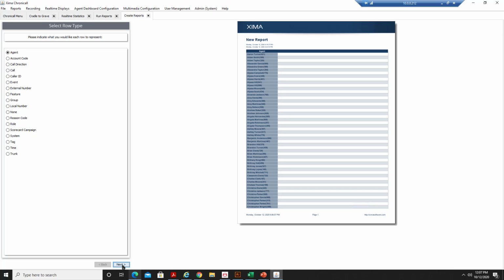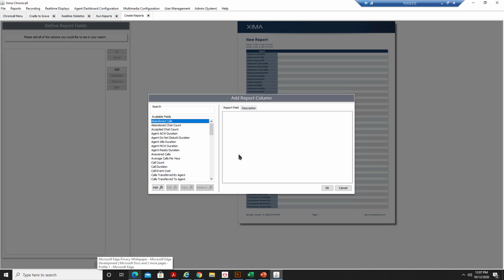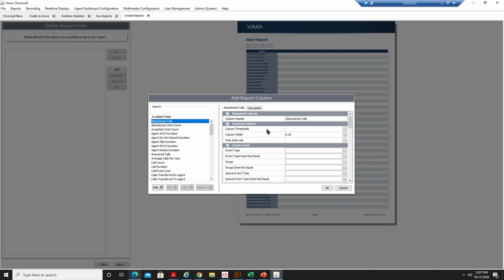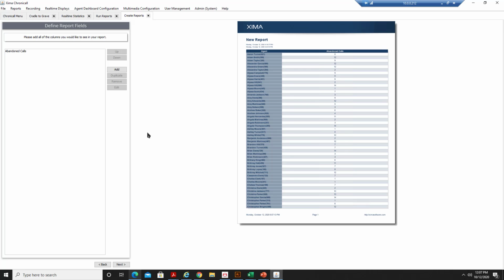You don't need to know Crystal Reports. You just need to simply select what values you want on each of the reports. Don't agree with the standard definition? You can filter that down and put in your exact definition.